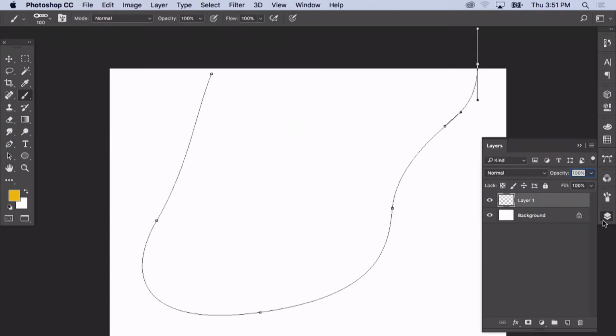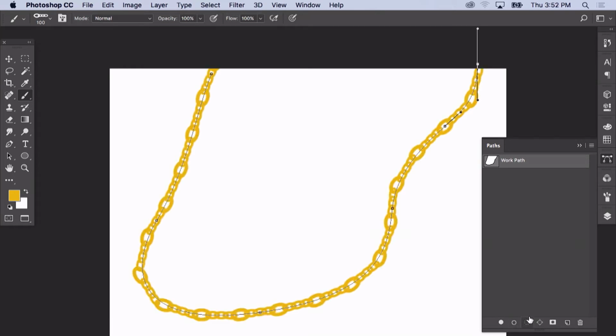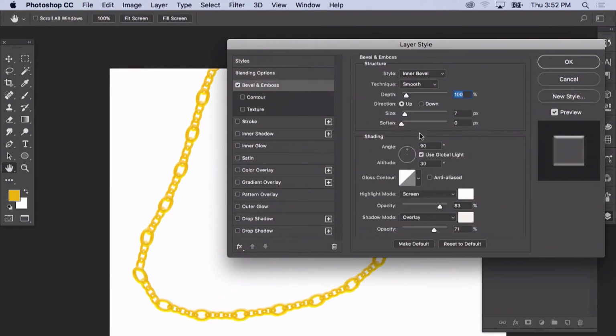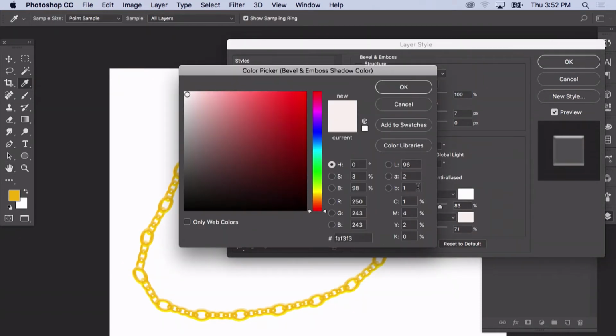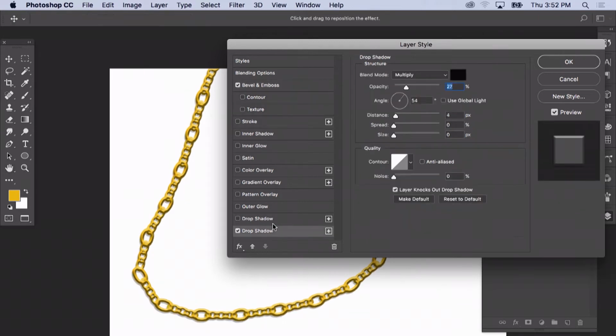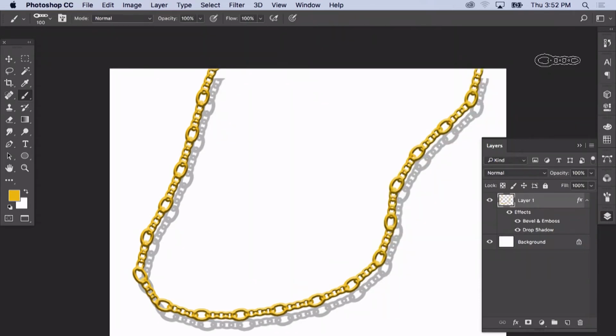So now I'm in that separate layer. Yep. So I take that path with the brush and stroke it, which I can now go into that little thing here, that little guy, and give it a little bevel and emboss. And let's go to reset the defaults here. And those are pretty good. Let's make the size a little smaller. So you get just a little more depth right there, and give it a little tiny drop shadow, which will give it a little more distance and have the light coming from this direction. And there you can see you have a little chain.